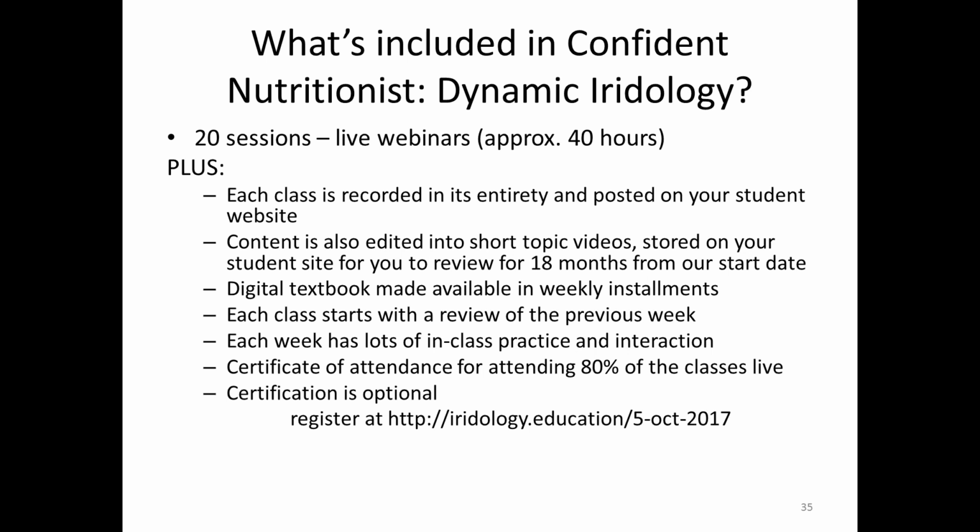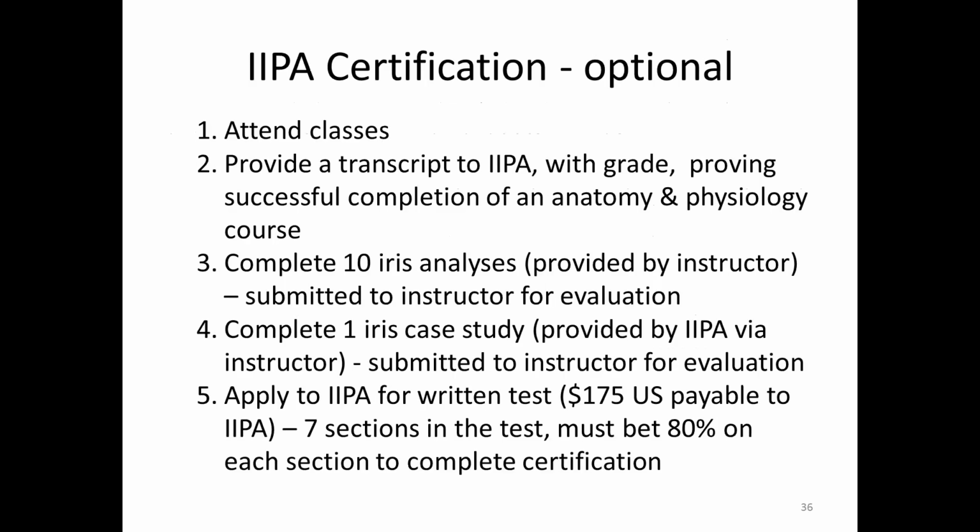IPA certification is a 5-step process, and it is totally optional. Step 1 is attend the classes. Step 2 is provide a transcript to IPA with a grade on it, proving successful completion of anatomy and physiology. Step 3, once those 2 are done, is complete a set of 10 iris analyses, which I provide to you. You give them back to me. I evaluate them. We decide, are you ready to move on in the exam process, or do you need a little more time on some topics?